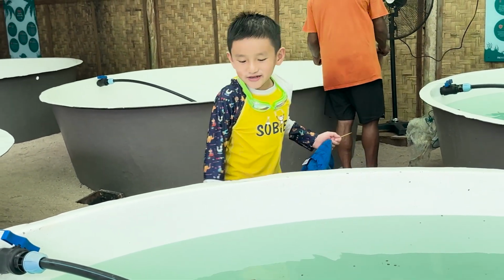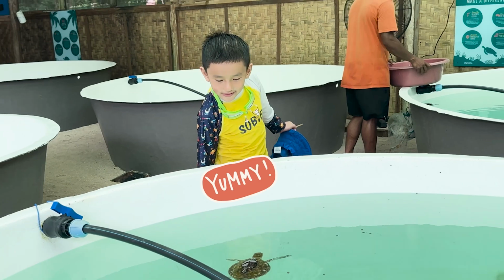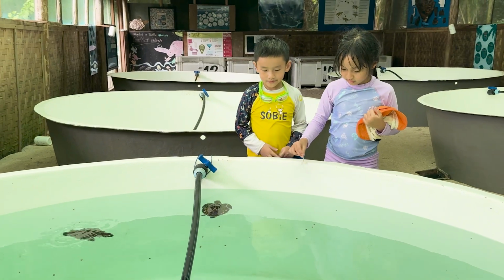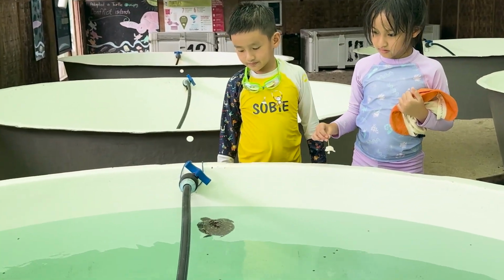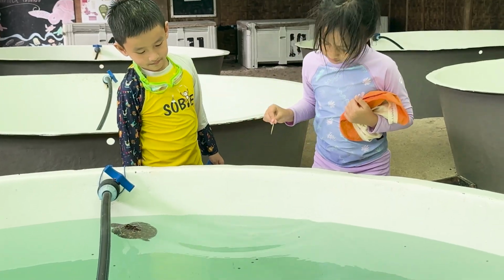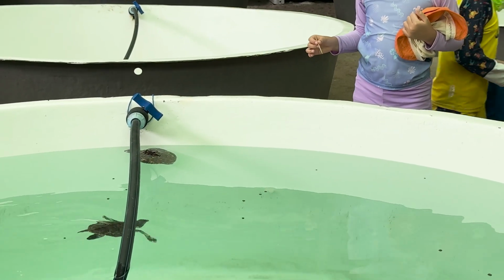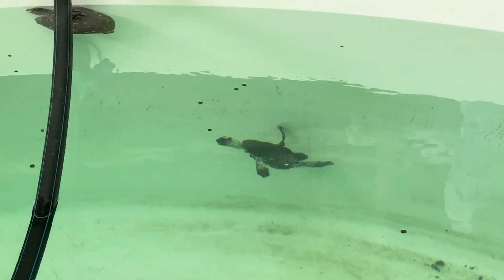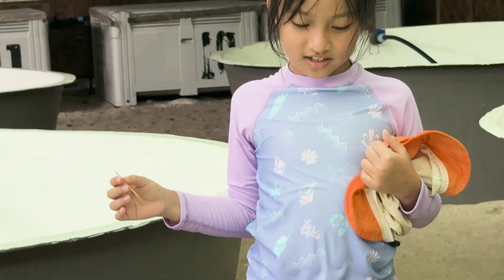How's the food, turtle? Yeah. How's the food? Yummy. It's not salty enough. Yeah. You need to be on the water. Yeah. They're probably more scared of you. Imagine you're like a giant to them. Don't do that. They're not going to see it. Oh, that one saw it. He saw it. Oh yeah. Sorry. He saw it. He's like, oh, I want some. Fish again. Are you happy?